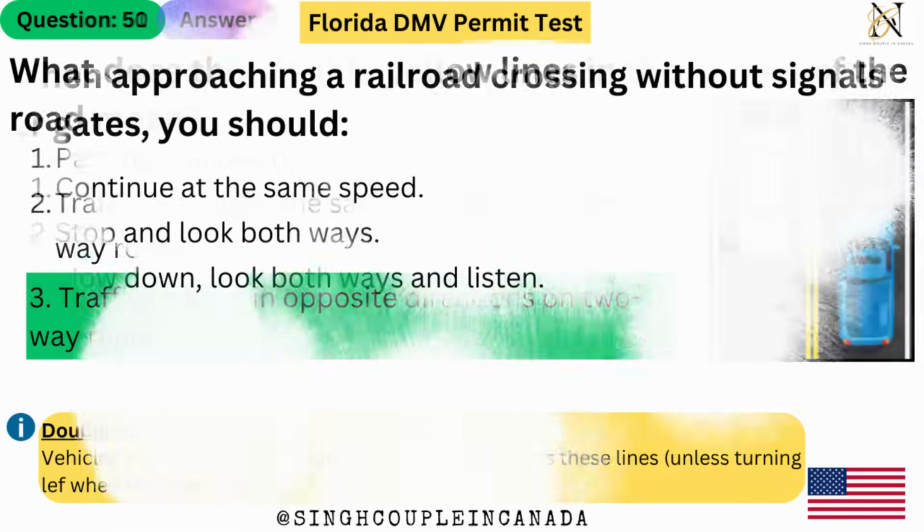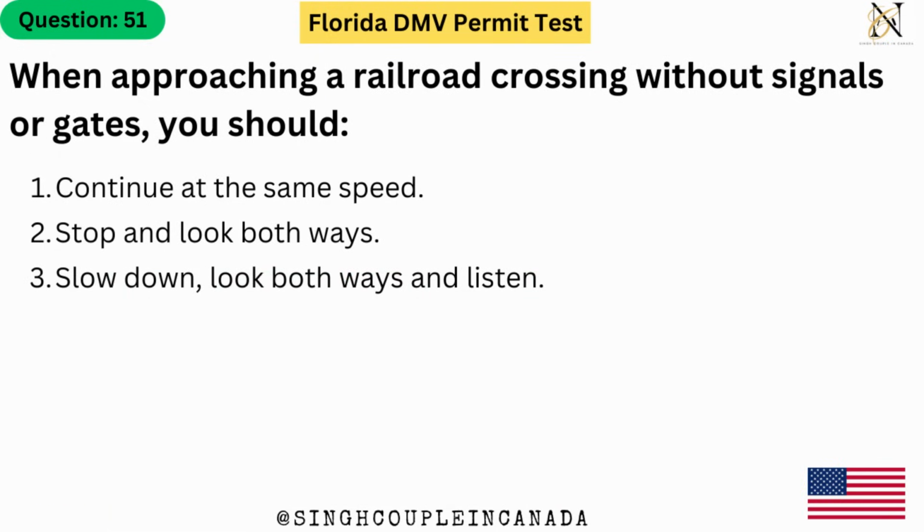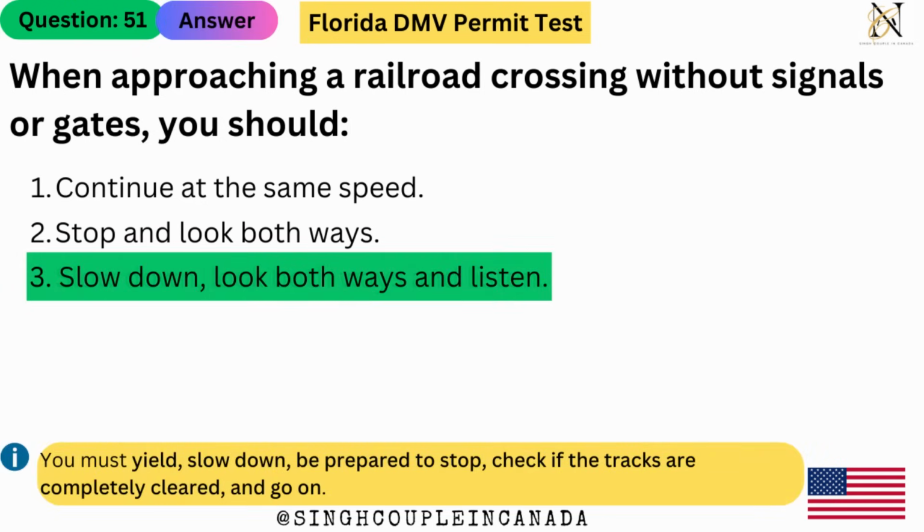When approaching a railroad crossing without signals or gates, you should: 1. Continue at the same speed. 2. Stop and look both ways. 3. Slow down, look both ways and listen. The answer is 3. Slow down, look both ways and listen. You must yield, slow down, be prepared to stop, check if the tracks are completely cleared, and go on.